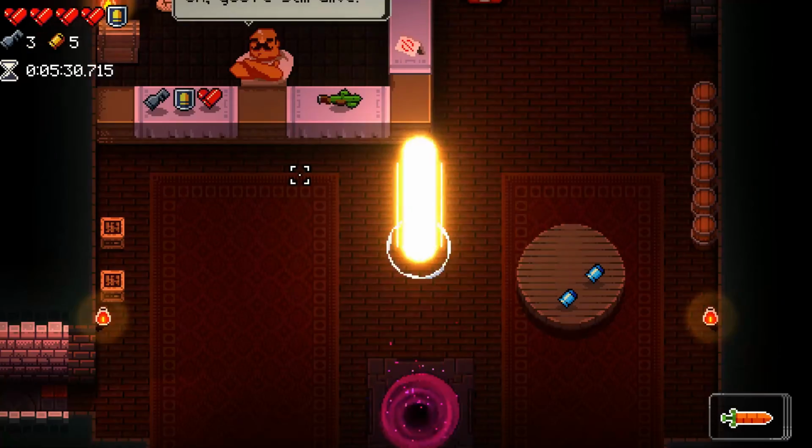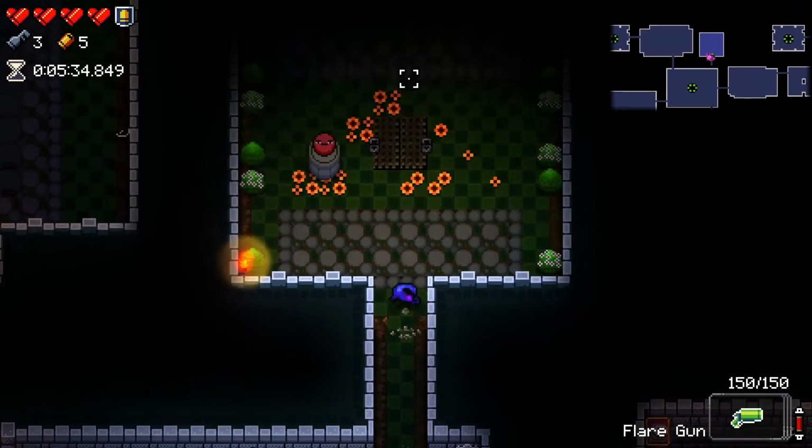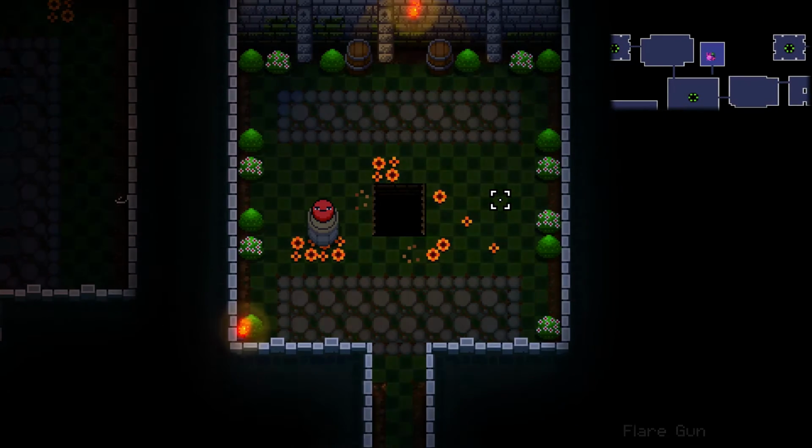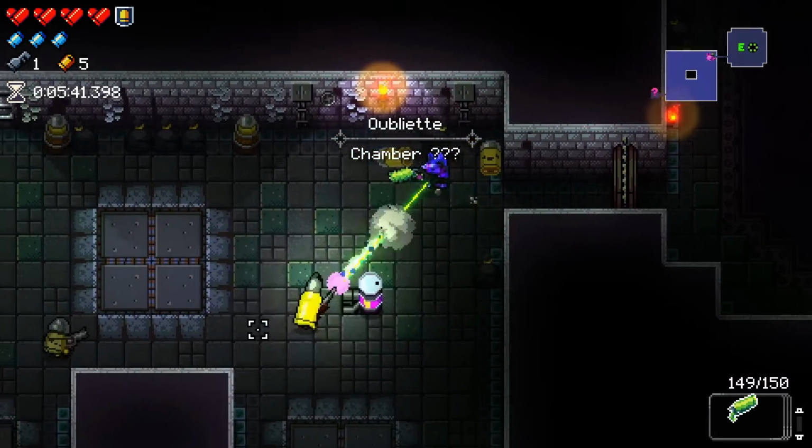This run has just changed completely. I love it. Anyways. So we started with the Mega Dowser. I didn't pick it up. We lost it, but we got a flare gun, and we picked up Copper Amulet, so now we have a synergy with the flare gun, and we have curse bullets, so now we want curse.